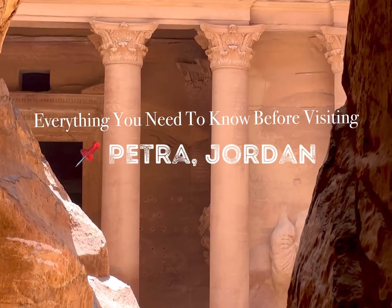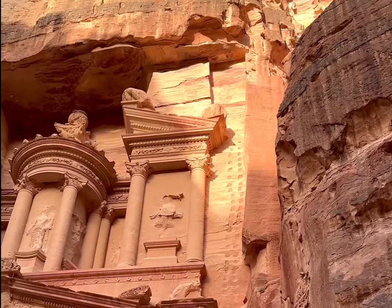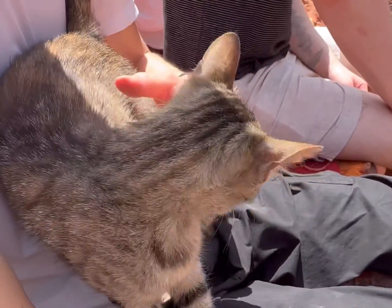So I recently visited Petra, the ancient city carved into the red sandstone canyons of Jordan, and I gotta say, it's easily one of the coolest things I've ever seen, but there are a few things you need to know before going. Because I had a practically perfect experience, but I can also see how a trip to this world wonder can be much less than magical.